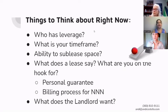So I like to talk a little bit about where the market is right now. A lot of tenants come to me and they'll tell me, Andy, that space has been vacant for 2 years. Why is it still vacant? Why can't I just lease that space? Why can't I get a good deal?